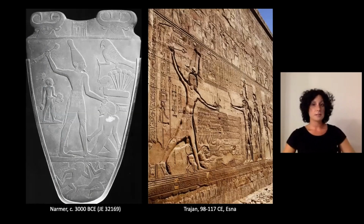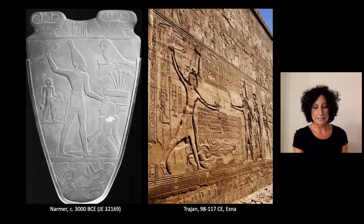But before getting into the visual elements and emotions of the smiting scene, let me just give you a little more background on the scene's meanings and functions as Egyptologists currently understand them. So as I mentioned already, the scene was widely employed throughout pharaonic history. Kings regularly had themselves depicted in this fashion.